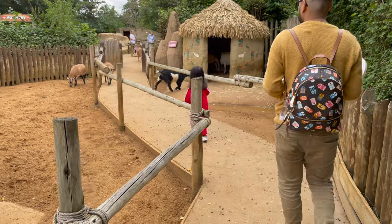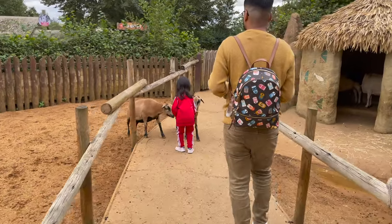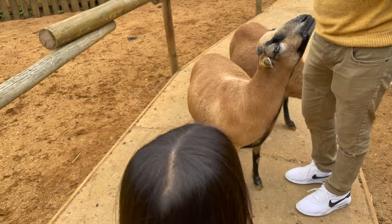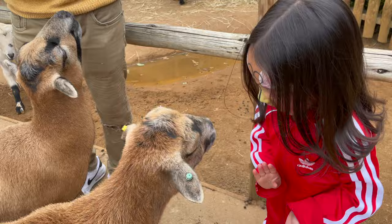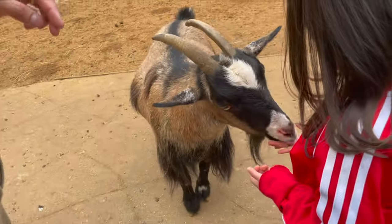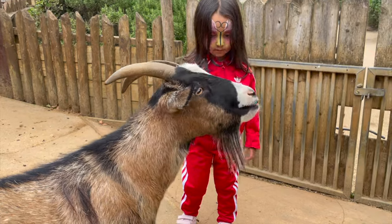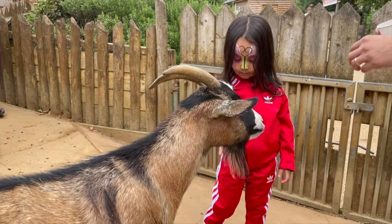So come here, Dopey. Can you feed it? So brave. But they're so fast, aren't they? So brave. Look. I'm trying to give it to you, but they're taking it from my fingers. Well done. Such a brave girl. You're feeding them, aren't you? Good girl.